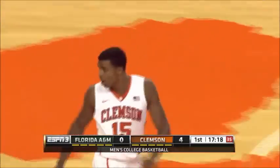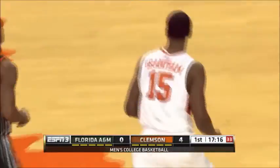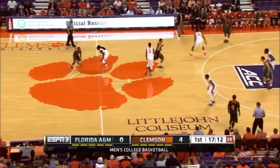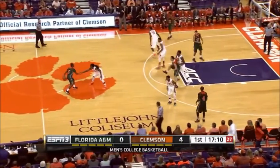4-0 Tigers. Well, the Rattlers are a little rattled right now here, the first 3 minutes of their season. Turned the ball over a couple of times. They need that one basket to settle down and relax a little bit.